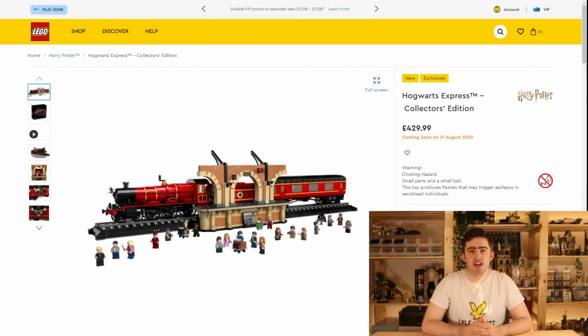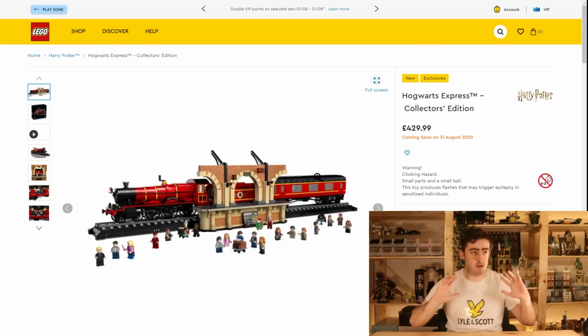So, you know what time it is. It's time to look at the $500 or £430 Hogwarts Express set, which is now coming August 31st, 2022. So, we've not got long until this set comes out. This set has been officially revealed on Lego.com. This is all official pictures.